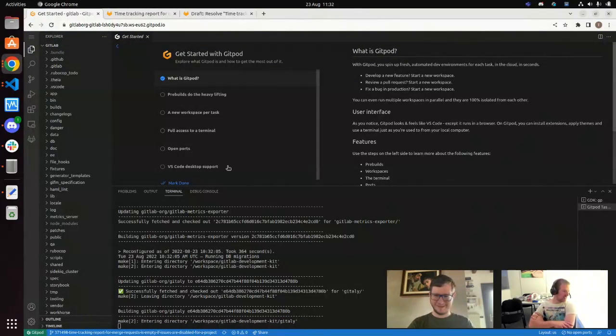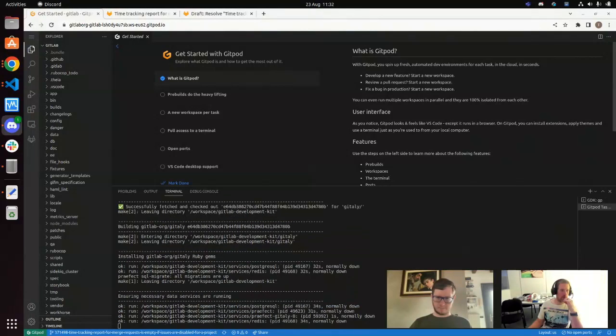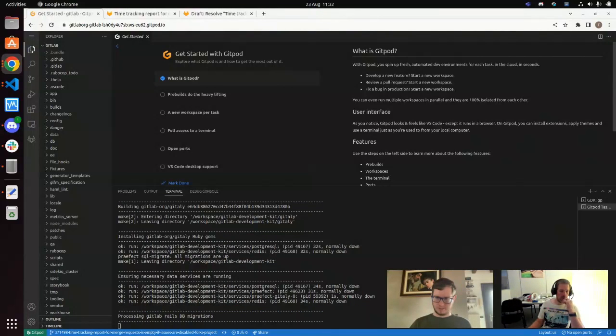So I can't, it's not being picked up from here. Postgres is running. Redis too.